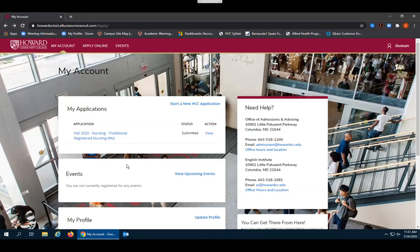There will be an email sent to the email that you used in your profile that you created. The email will tell you how to access your decision history tab, which will be in this view section right here. Usually takes a couple hours to populate. Once it populates, you'll go back in view. There'll be a decision history tab.